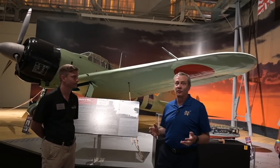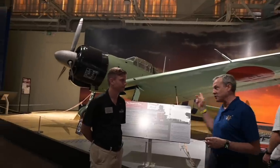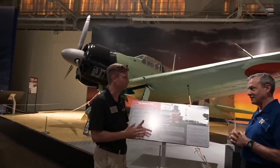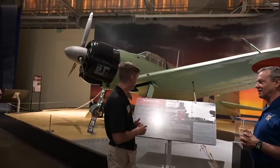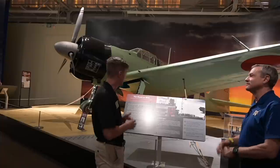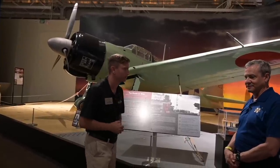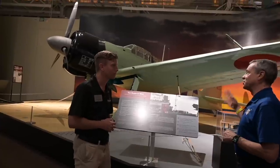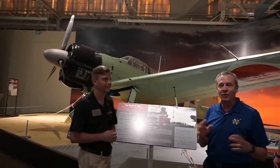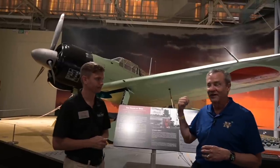When we talk about the attack on Pearl Harbor, there is no more iconic aircraft than the one that's behind us. You want to tell us about this, Eric? Yeah, so this aircraft right here is a Mitsubishi A6M2 fighter, the primary fighter aircraft of the Imperial Navy throughout the war. They had several models of it, but this is the A6M2 version, the same version that they used here at Pearl Harbor. And this is not an airplane that flew in the attack on Pearl Harbor, right? No. But if there's no other reason for you to come to the Pearl Harbor Aviation Museum, this is enough to draw you here just by itself.